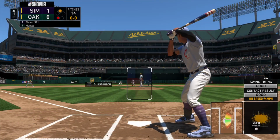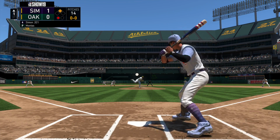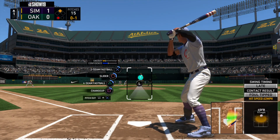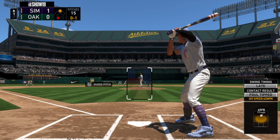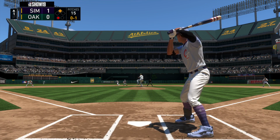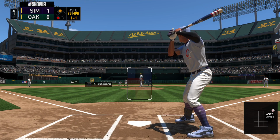Stepping up now, Mike Simon. He'll swing it from the left side right here. Ready to deliver. Here's the first pitch, and he fouls this one off. One out and a runner on second base. Fastball misses inside. It's even at 1.